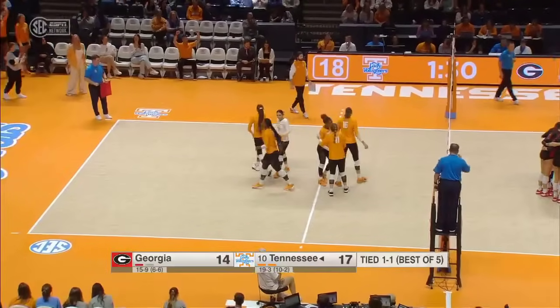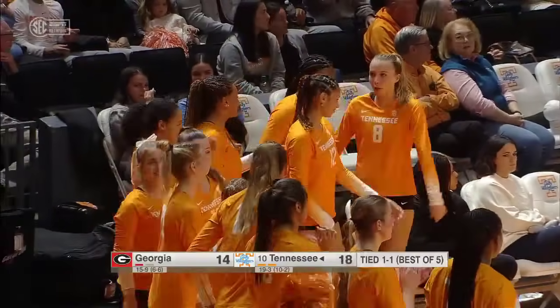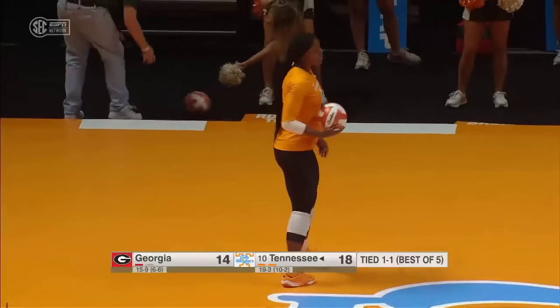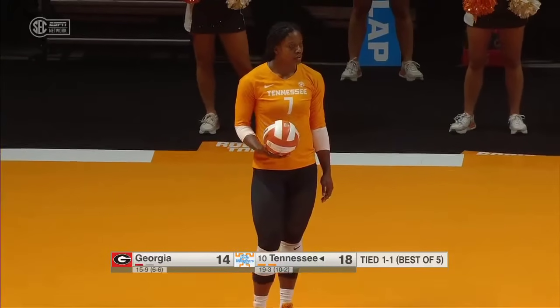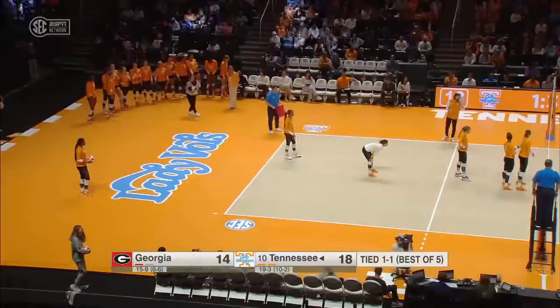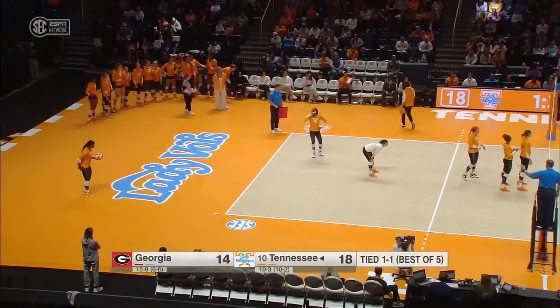Double touches the call on the Bulldog set. That's really tough. After you see that momentum play, digging, diving, and then a double call. A little bit of separation now for Tennessee. They lead by 4. Separation has been hard to come by in this set.